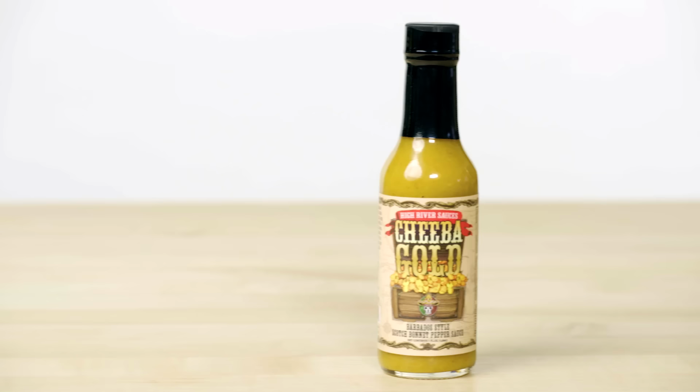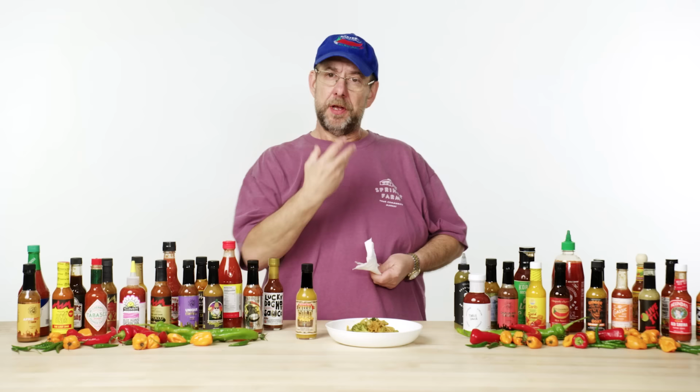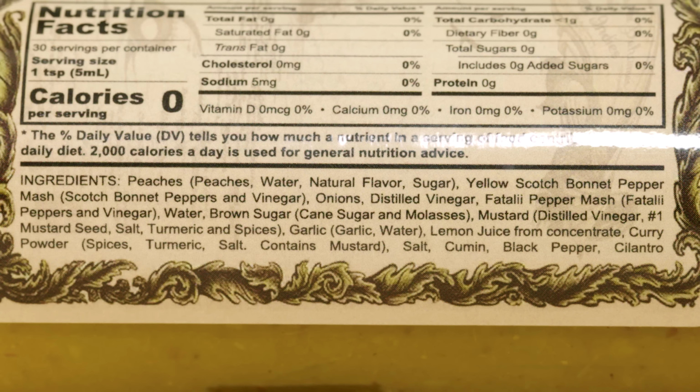Chiba Gold is an amazing sauce. I love it on Asian food. The first flavor I get is the mustard, and then that heat from those pepper combinations just comes right on. Those Fatale peppers punch you really quick.